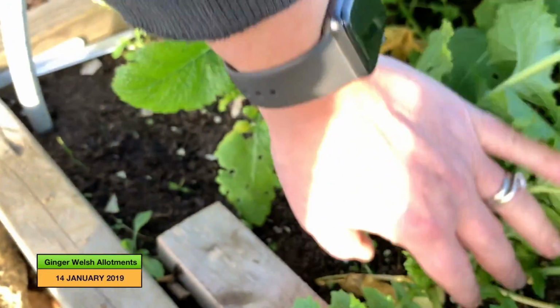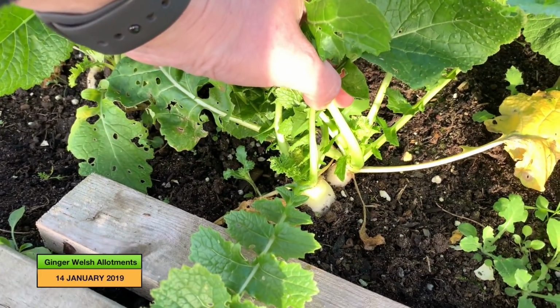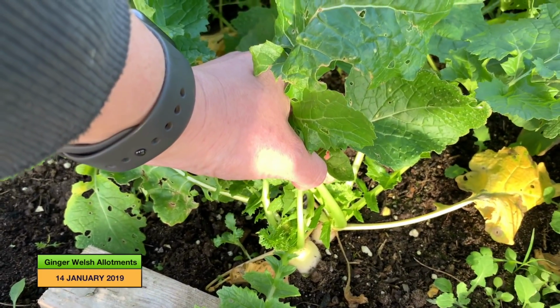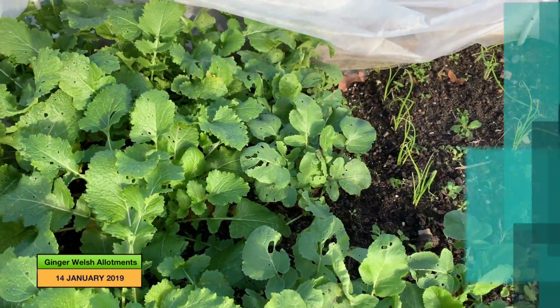And up here there's some turnips, which again, now they're sort of showing a bit of something, I'm going to leave in and see how they do over the spring. And the radish I might take out too.